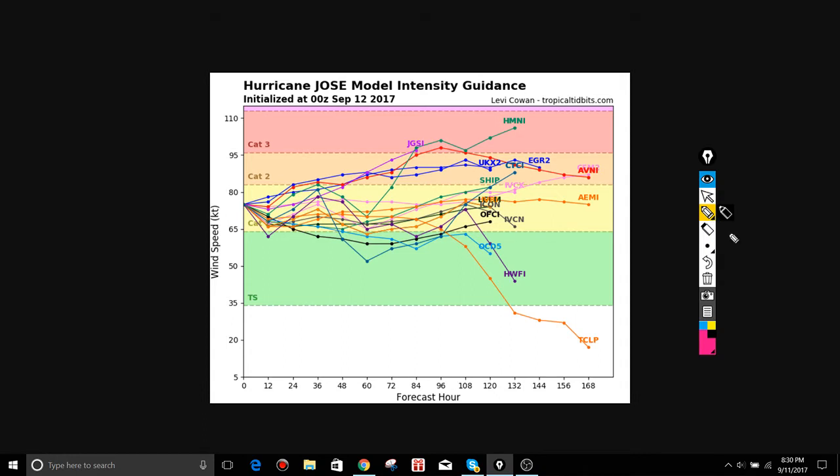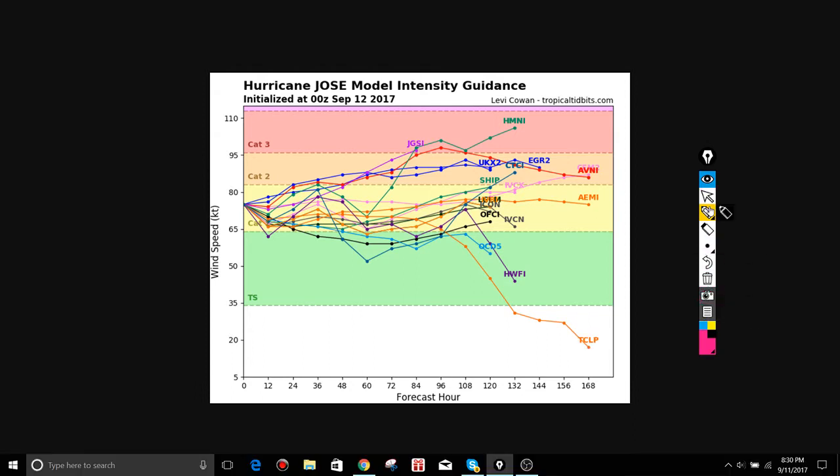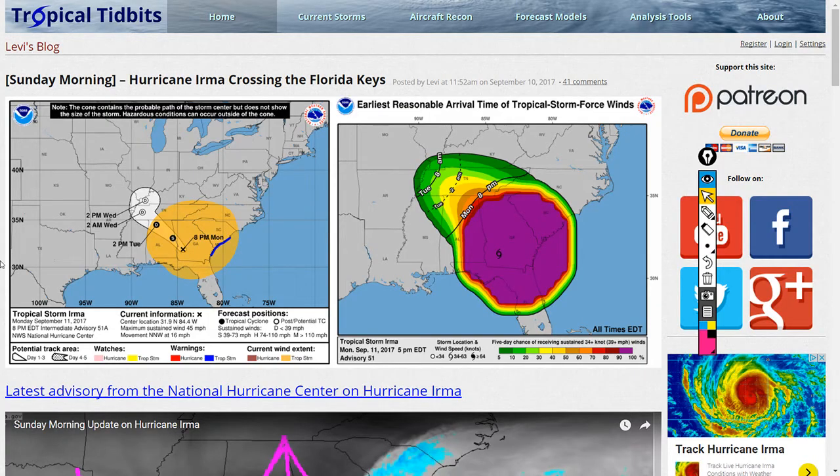And also, when you are making weather forecasts, ignore this TCLP model. It's awful, so just ignore that one in particular. And then also ignore the H-mini, which goes way too aggressively with forecasting. So TCLP, not aggressive enough. H-mini, way too aggressive. So those are the basic things to look out for if you're trying to forecast this stuff yourself. That's what I have to say there.